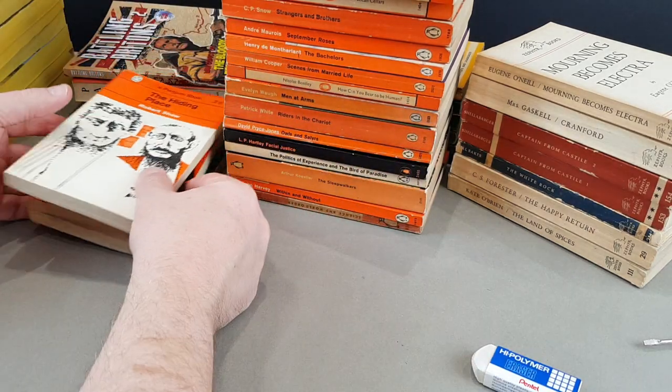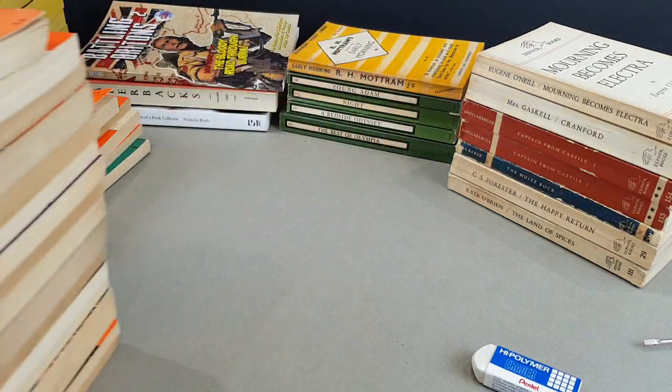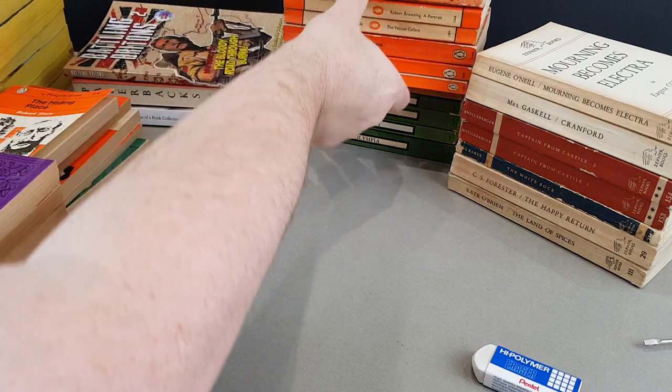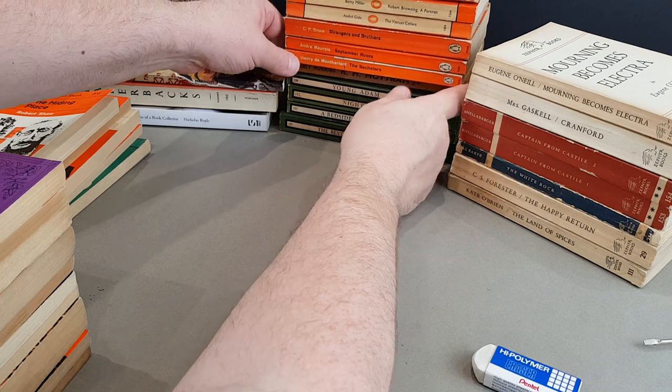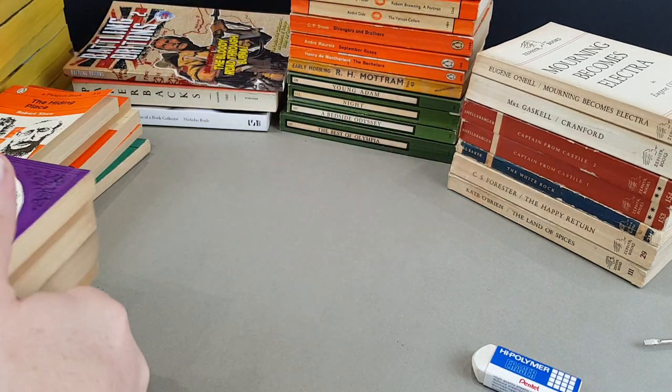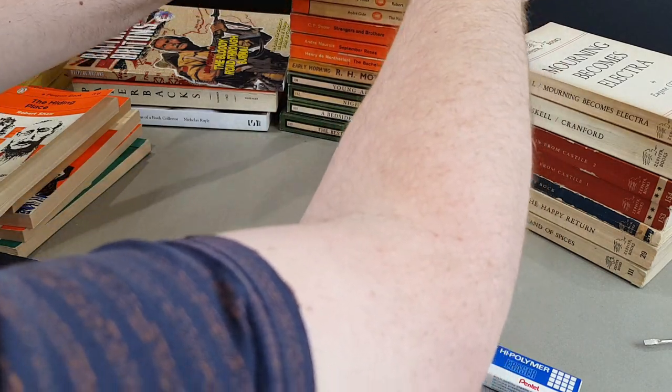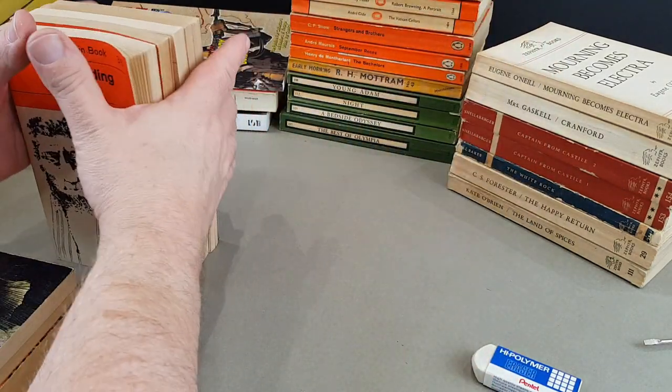There we are. So they're all good to go. So I just pop these over here because they're all going to need a dusting off, which I shall do once we've been through everything.